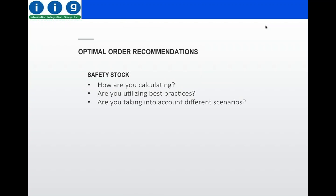Optimal inventory levels are always based on sound calculations of a safety or buffer stock. This is really the key component to making sure that I've got optimal levels. Safety stock has some different components and factors that go into it. It can actually be a fairly complicated calculation. And again, it's not likely that any spreadsheet is going to get that right, or at least not as accurate as it could be through other methodologies.